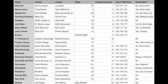Number 20 is Society Man, and he's a 50-1 long shot for trainer Danny Gargan. Danny Gargan also saddles number 1 Dornoch in this race. For Society Man, he qualified for the Kentucky Derby by finishing second in the Wood Memorial behind Resilience, and his odds were over 100-1 that day. Now Frankie Dettori is going to ride. He's got post 19 here, and he's going to have to work out some kind of trip.